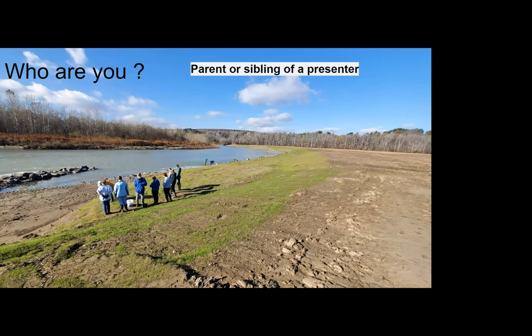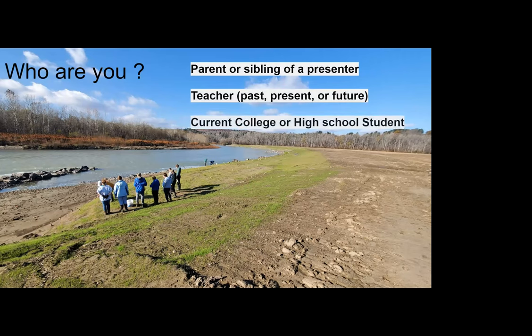Hey, look at that. Kind of figures this year, huh? Right? A teacher, past, present, or future in the room. Look at that. Current college or high school students. Nice. That's all of you. Good job. You guys are great. And you all should know that there are three former ESF students in this class who are in college right now zooming in because they were in your shoes not that long ago. Right? So they're very excited for you tonight.